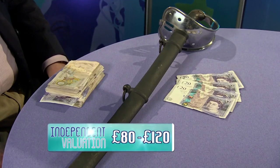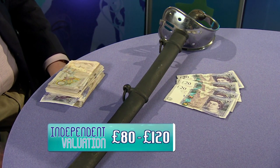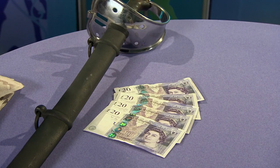I've walked in at this stage, Colin, because I heard you say it's not what I had in mind. Let me tell you what the independent valuers and the auctioneers say, John. They say 80 to 120 pounds. They're both within that range. I've had a look at the cavalry sword. It's in reasonably good condition, but it's a basic standard issue type sword. Remember, viewers at home, you cannot really go walking around in the street with something like this. Even the auctioneer has to have a special locked room or cabinet to be able to hold edged weapons like this. It's pretty obvious they are dangerous.